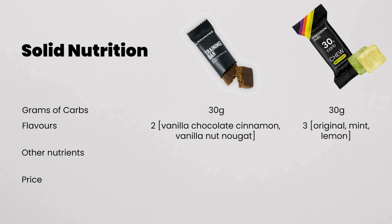Precision Fuel, you will get the chews in two versions, original and mint and lemon, which are in the same packet. So you're going to choose mint or lemon. There are two chews in one packet. One cube is mint, one cube is lemon. This is the flavor that I like the most.